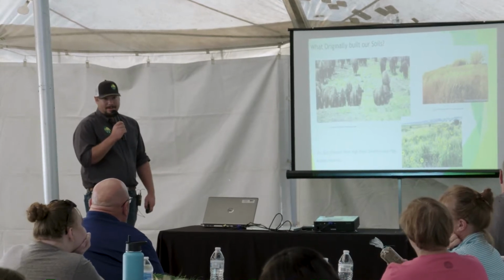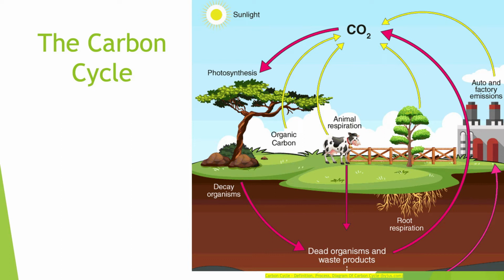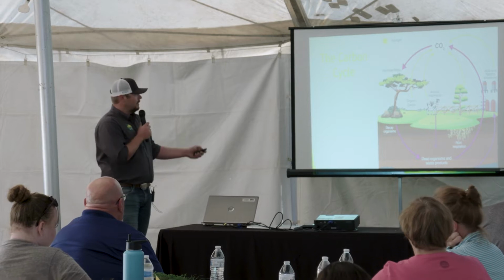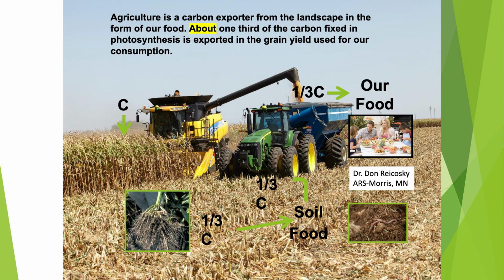Now we're going to go back to high school for a lot of you and talk about the carbon cycle. If we remember, the carbon cycle is when animals respirate, CO2 is emitted into the atmosphere, plants take it in, and they send it down into their roots. But when I say carbon, I want you guys to think food, because that's very important. That's what feeds our plants. I'll show you this picture here. This is a cornfield, and obviously you might not be egg producers, but we are gardeners, and this does apply. A third of that carbon extracted off the landscape goes into the corn, the seeds itself. Another third is in the stem, and the last third is in the root system.